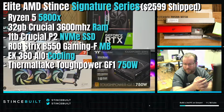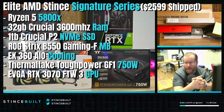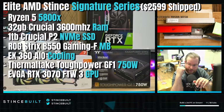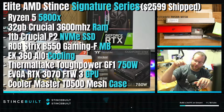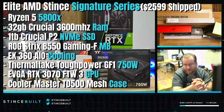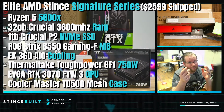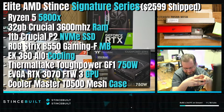And then we've got the beautiful FTW3 3070 going in there. And then we've got some braided cables on top, which you don't see. You can actually see from the top right up here. We got some easy DIY braided cables going in there. It's gonna be an awesome build. It's gonna look really, really good. If you like RGB, you're gonna like it. It's gonna look blacked out when you look at it, then when you flip the switch, it's gold in your face.